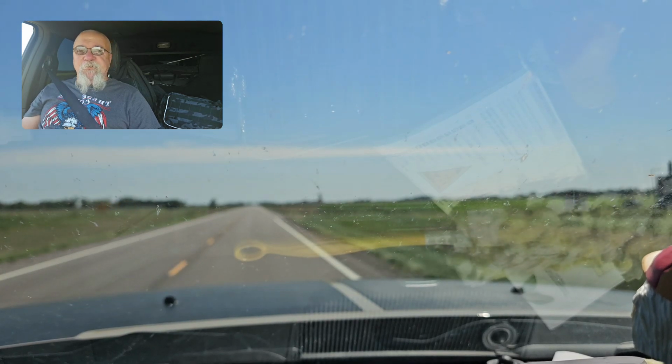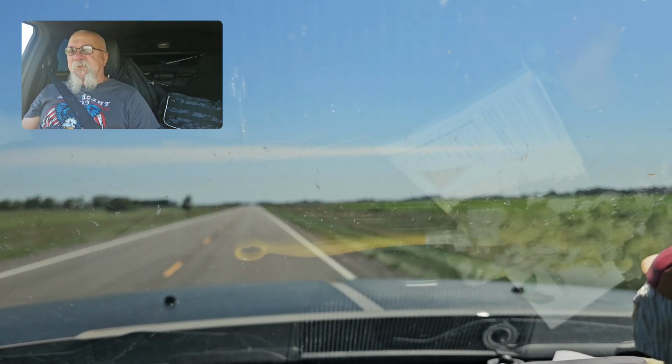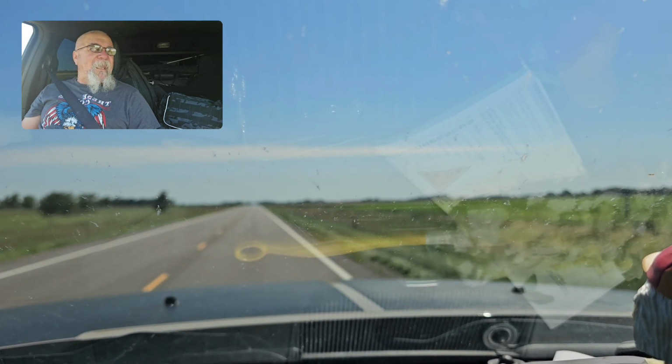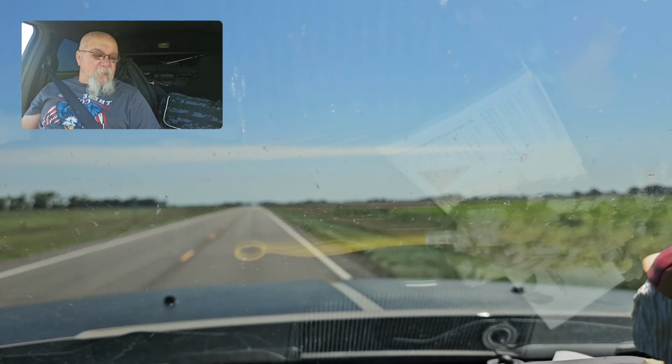It'd be nice to get out here and do some metal detecting, especially if you can find places where these settlers that were moving west camped. But we're still headed to Dodge City.